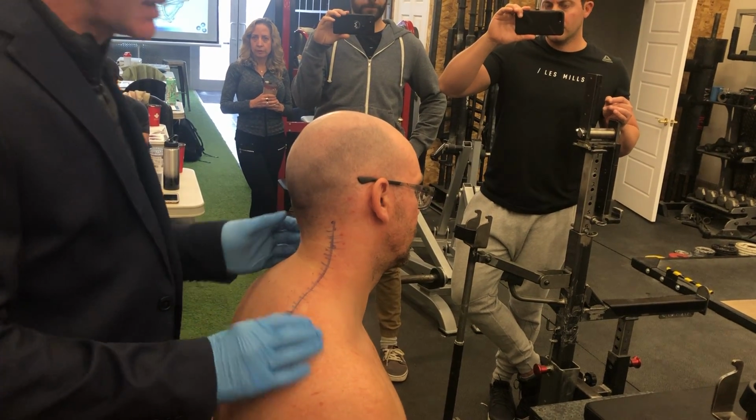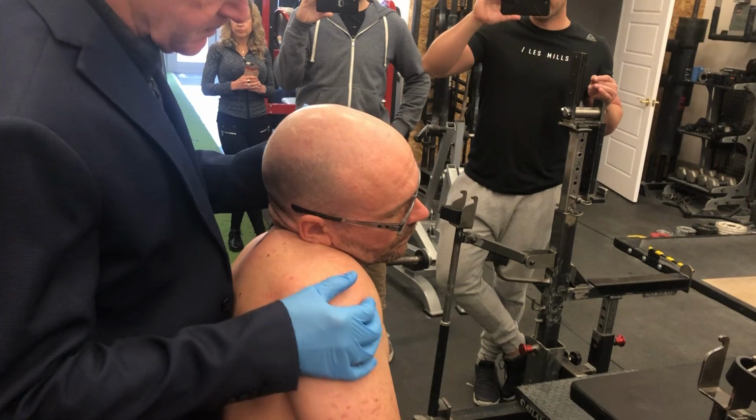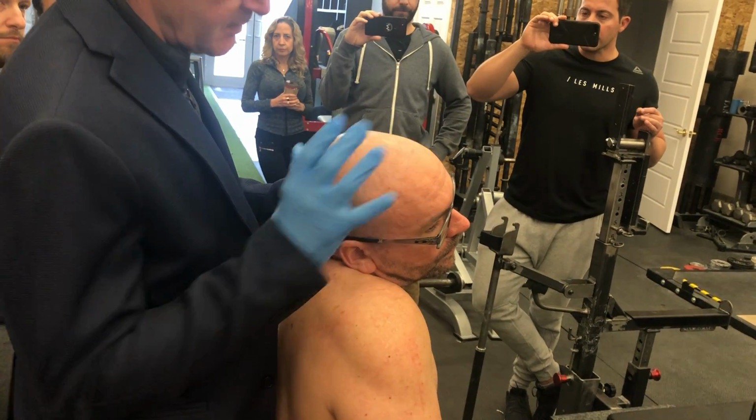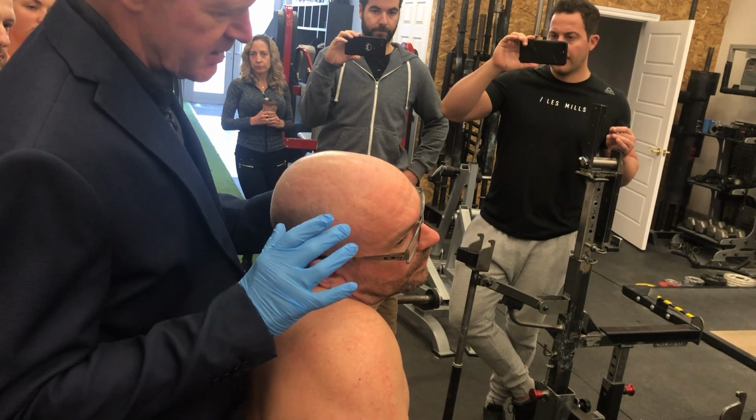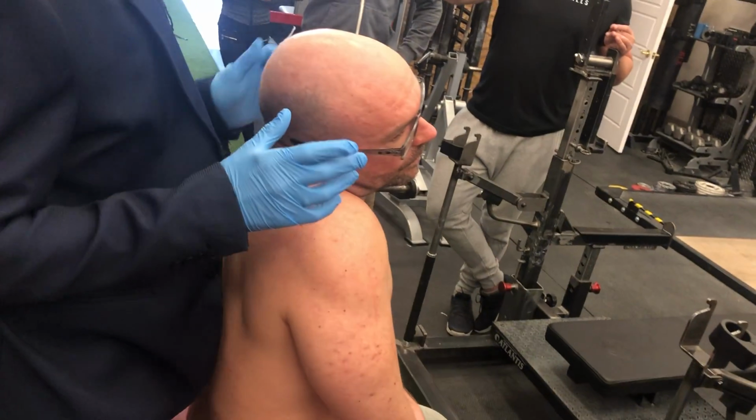All right, so the test then, therefore, is shorten. He's extending. He's rotating ipsilaterally to the same side, and he's slightly laterally flexing to the same side.